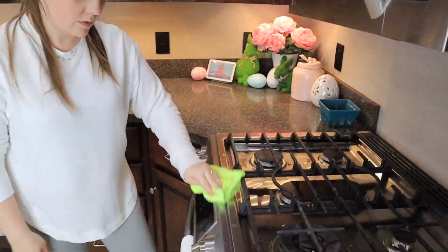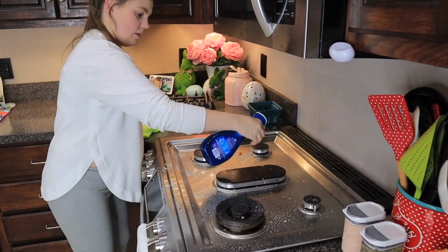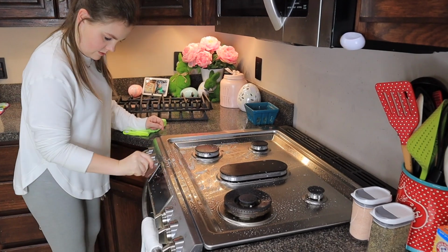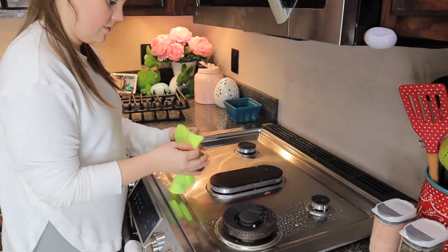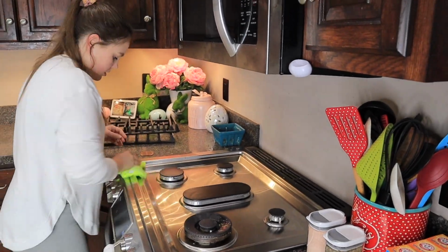Alright, you guys, so I am wiping down the counters for the very last time today and using my Dawn Power Wash again on the stove. If you have been looking for something to clean your stovetop with, this is the stuff. It works like magic. It makes it so much easier to keep your stove clean, so highly recommend it.